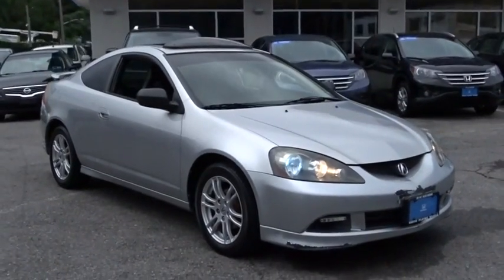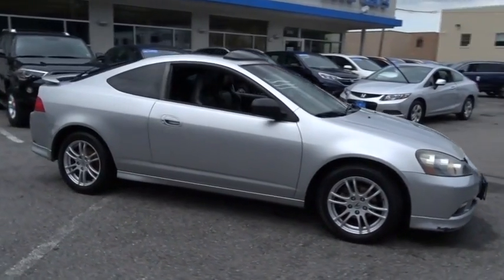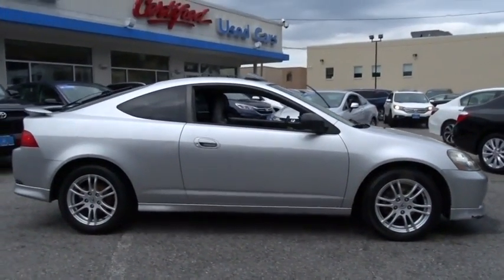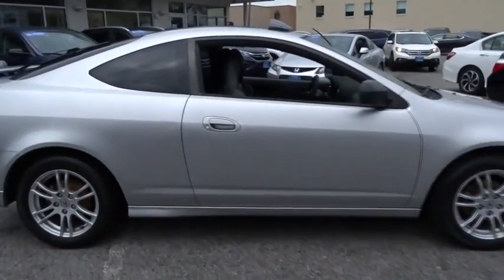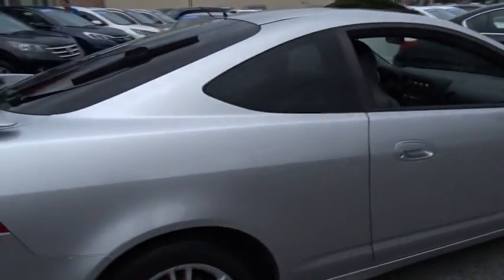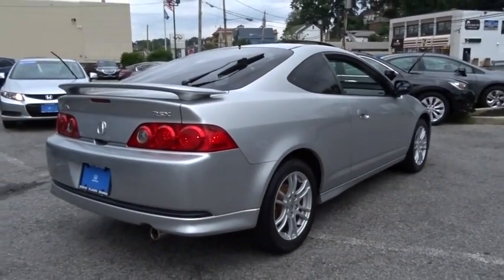2006 Acura RSX. This sport hatchback debuted in 2002 from Acura. The RSX is a two-door hatchback with sportier styling, handling, and power than its predecessor, the Acura Integra. This vehicle has less than 50,000 miles. Here are some of this vehicle's great options.